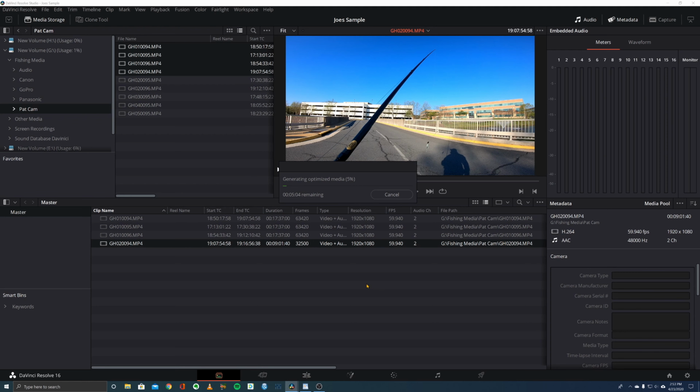Now, what I used to do was generate optimized media for everything that I imported. And I realized later that you can work pretty far along without optimized media. And then down the road, to speed things up, you could grab each of the files in your timeline and generate optimized media. Okay, so our file has gone ahead and rendered out the optimized media. So we're ready to move to the cut page.